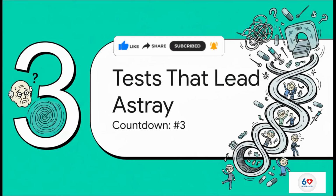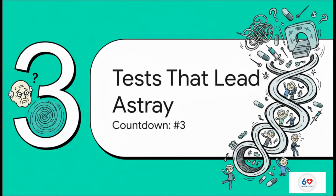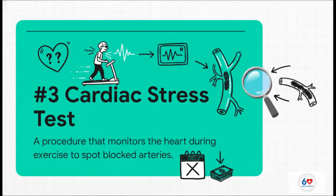This is one of the most common tests out there, and it's notorious for sending people down a complete rabbit hole of risky and, frankly, unnecessary procedures. Number 3 is the cardiac stress test.